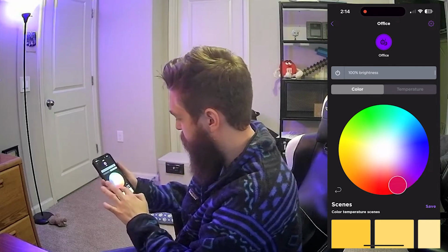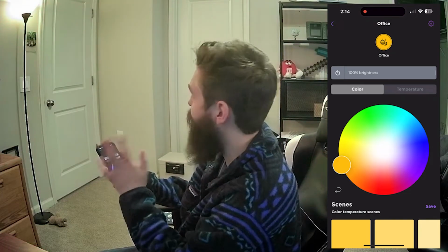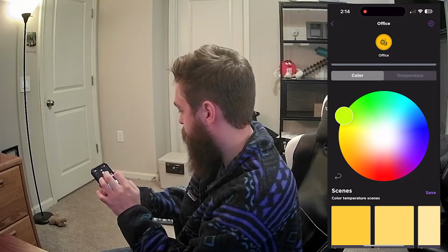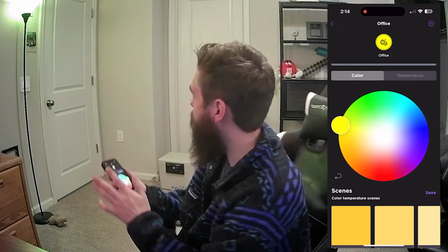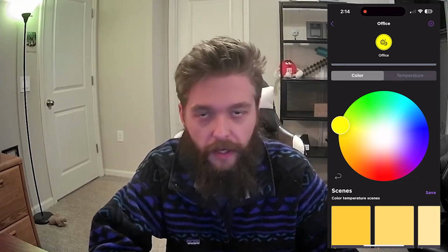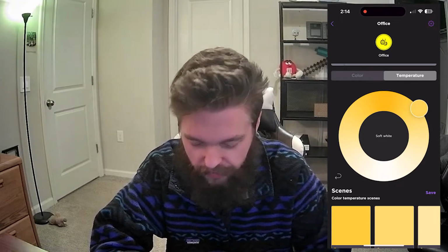The purple's kind of mids. The red is really red. The orange is more yellow. Let's go up to the yellow. Okay, that's like a greenish yellow. So it's okay. That's yellow. Looks like green. It's not Philips Hue, guys. It's not Philips Hue. You do have the temperature options though too, which is nice.